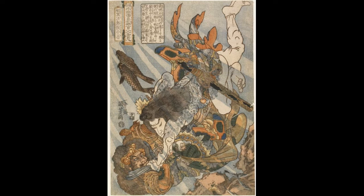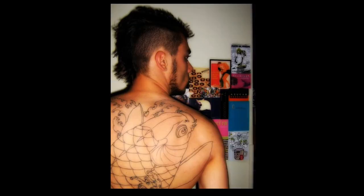As notable clients, Prince George in England, Prince Nicholas in Russia, and Prince George in Greece had Horimono during their visit. Japan's legal prohibition against tattoos was completely ended in 1948 after World War II and the US occupation.